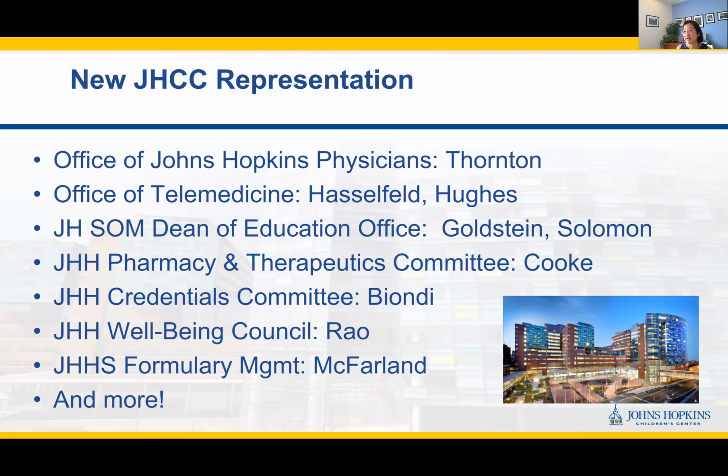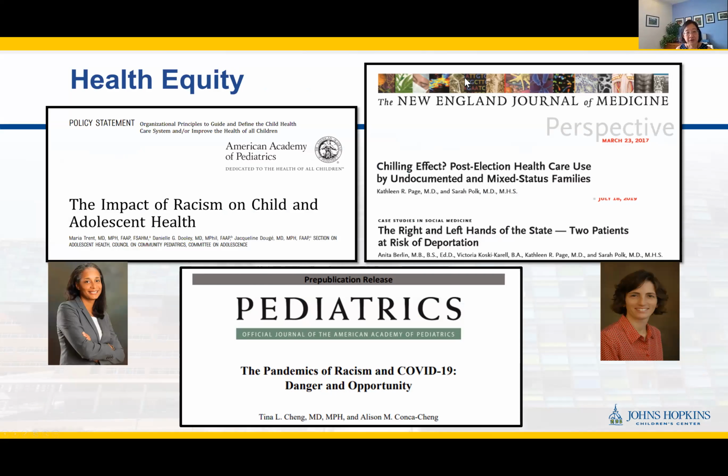And this has been an area that we've really tried to focus on so that we can make sure that the needs of children are really being addressed. And then I think in health equity, nationally and internationally, lots of work on talking about racism in child and adolescent health, talking about the issues that our immigrant families face, and talking about how do we really address racism so we really can achieve health equity.